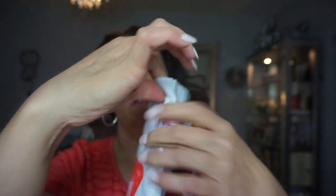So, this is what the bag looks like. It says, feel the love, with a little heart. It's easier to see. It's cute. I know I've got a cologne in here. I'm gonna put that in the giveaway. Let's see what else we have.